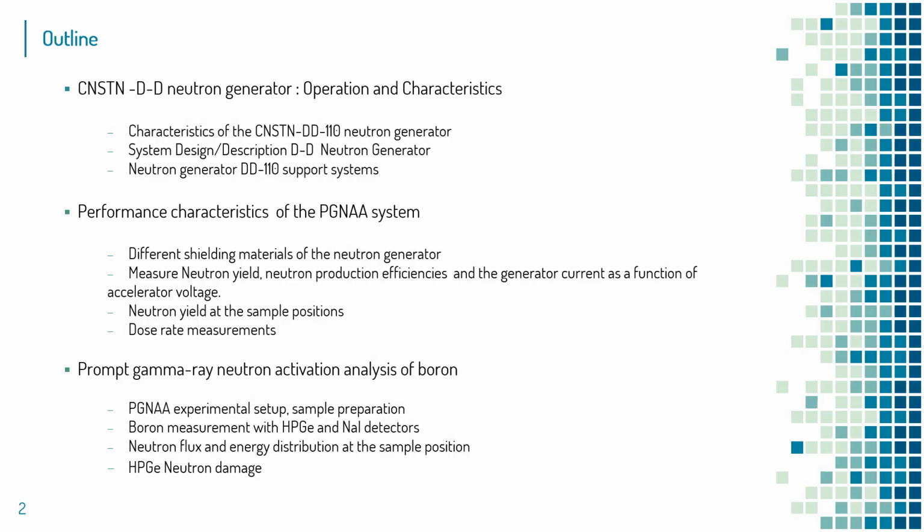I have divided my presentation into three main parts. First of all, I will talk about the CNSTN-DD neutron generator, its operation and characteristics. Second, we will look at the performance characteristics of the PGNAA system: different shielding materials around the generator, measurement of the neutron yield and neutron production efficiency, and generator current as a function of accelerator voltage, and dose rate measurement. And finally, I will tell you about the prompt gamma neutron activation analysis of boron.